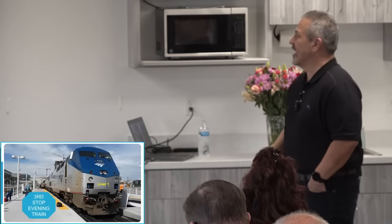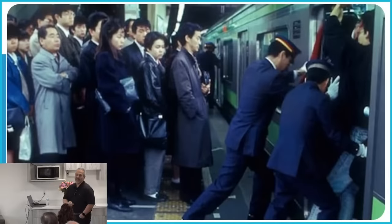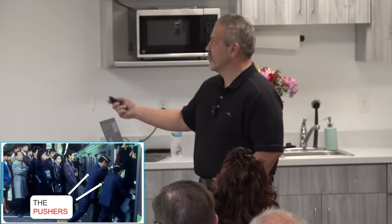So you get to the next stop, and now you're in Tokyo, right? And you've already filled up the aisle, so you shove as many people on. People will go on as best they can, but sooner or later, you have to hire these guys to shove people on that train because it's full, right? So these are the pushers, and that's insulin, right? So when we see the insulin going higher, that's an indication that your train is full.